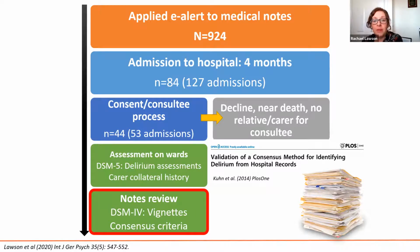So we also reviewed the medical notes of all participant admissions and applied a validated consensus method described by Kuhn et al. This uses clinical vignettes and applies the DSM-4 criteria to abstract symptoms systematically using verbatim comments and clinical tests or observations.